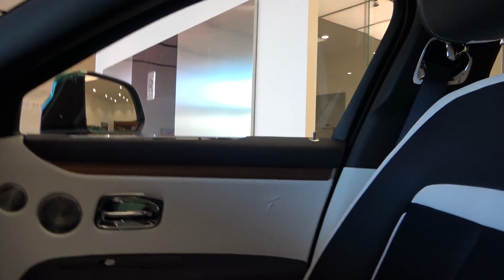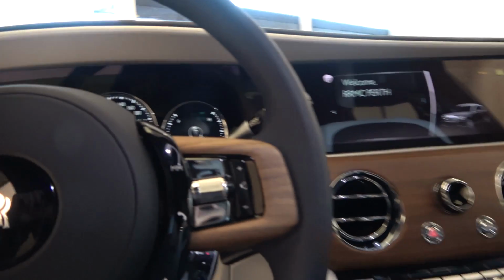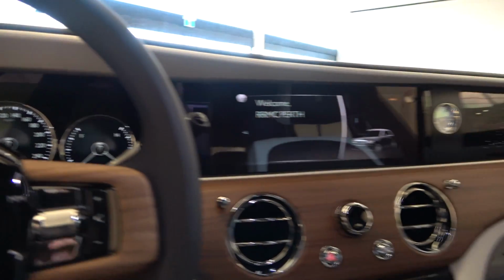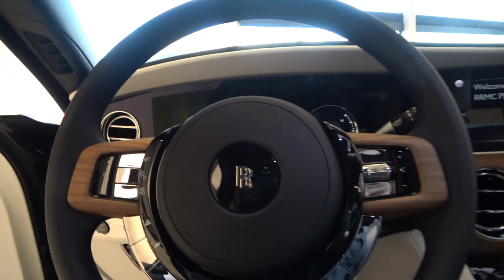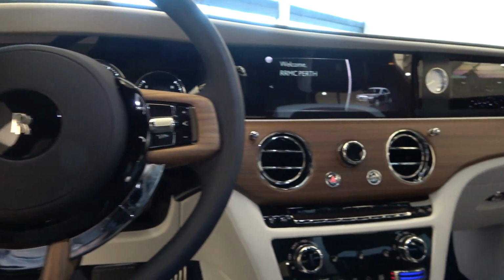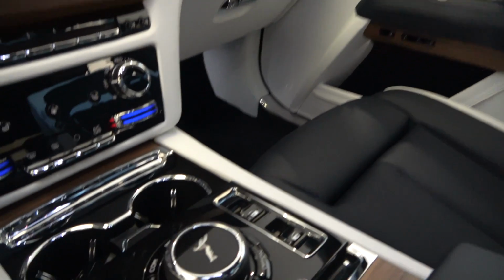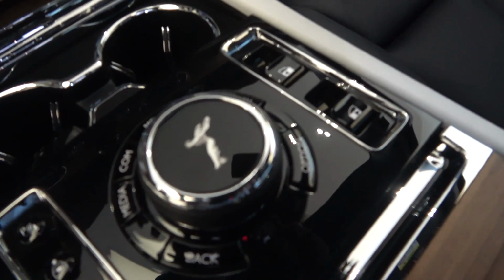It is really noticeable, even with the driver's door open, how quiet it is in this car. Yes, those gauges are quite stunning. Everything about this, look, as you'd expect on a car of this expense, the finishes are just impeccable. I've never seen anything like it. Look at the detail just on this knob here.